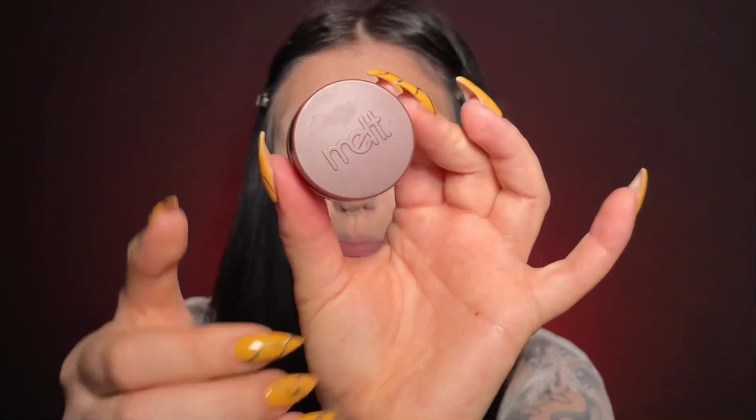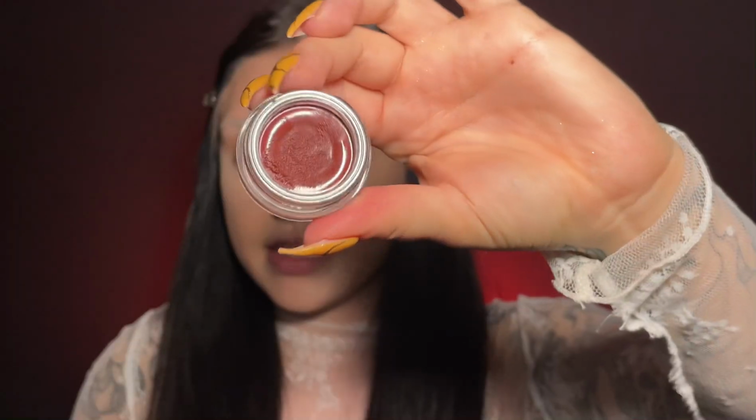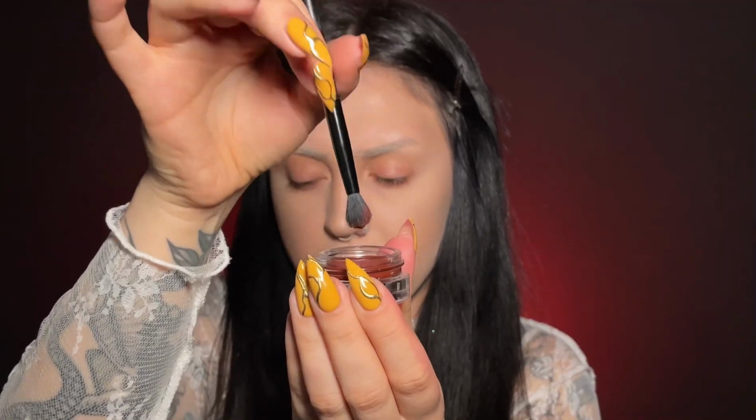I can't remember exactly what I used for the look the last time I did it, but I'm pretty sure I started off with the Melt Cosmetics Burnish Ultra Matte Gel Liner. It's this sort of like burnt orangey reddy browny shade. We're going to take this brush, this is from Cash Beauty, into the gel liner, and then I'm just going to start getting this all over the lid.